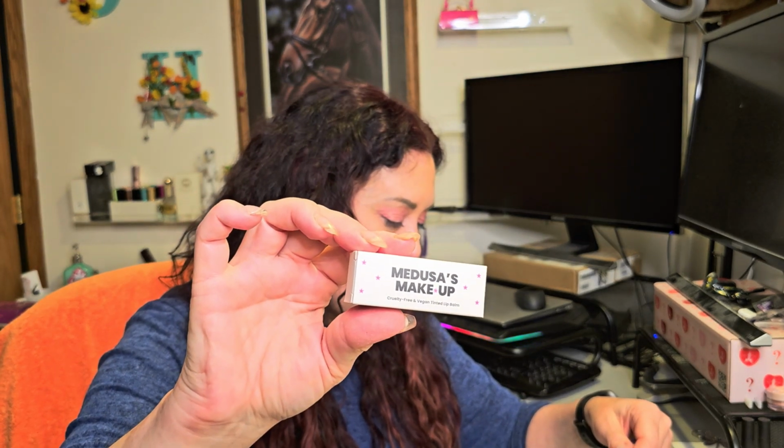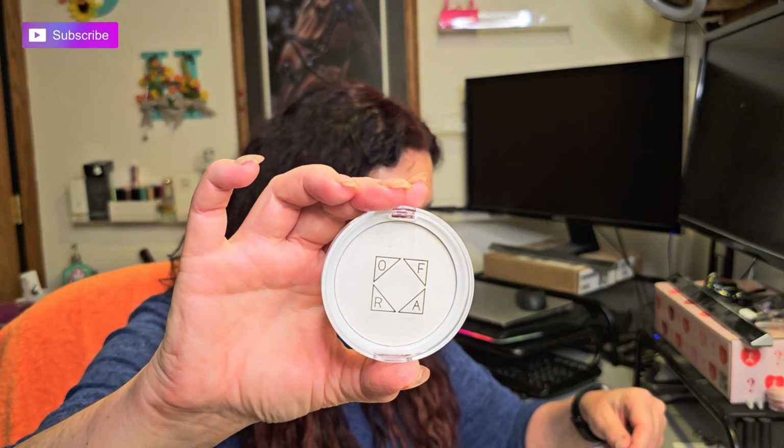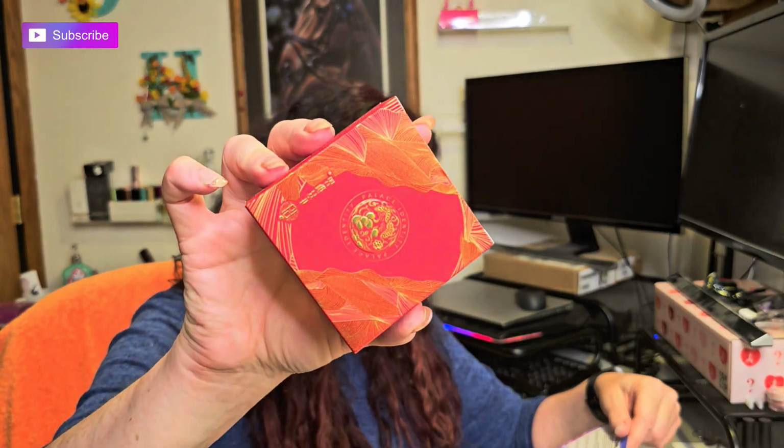So we have $30 for this. Here's the lip, what did they call it? I almost called it a lip oil, but it is a lip balm, and it's $12. We got us some Ofra, an interesting oil control pressed powder. That one's $29. So that's also more than the cost of the box. We've got some Zeesea Palace Identity here. And that one is $42 and beautiful. And then we do have the Charmacy $12 mascara.